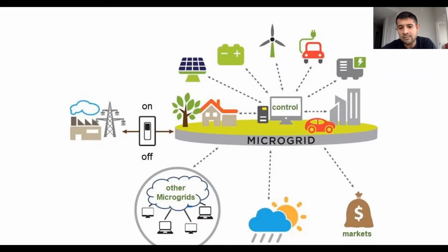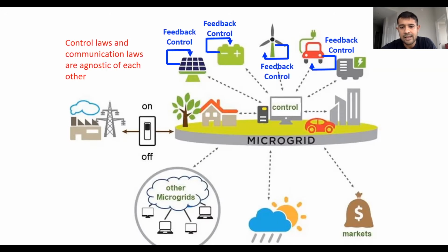As you can see in the picture, these devices communicate with a central operating station and also between each other continuously all the time, just to make sure that they're all working in sync with each other. And they also take individual feedback control actions just to make sure that they can maintain safe values of the voltages and the 60 Hertz frequency. Otherwise, that will create huge problems for the loads.